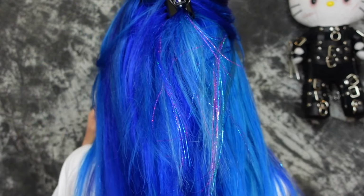It honestly looks really good. I thought it would come out messier than it did, but overall, I think it looks pretty good.